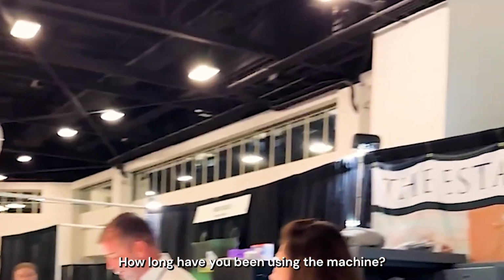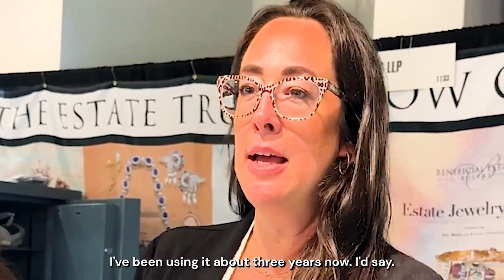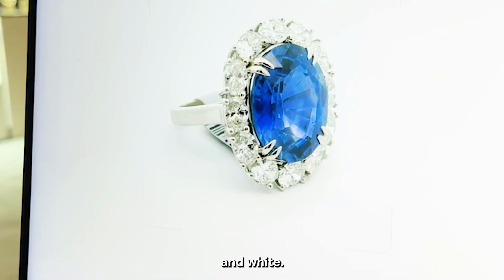Could you share with us your experience with the GemLightbox? How long have you been using the machine for? I've been using it about 3 years now, I'd say, and it's really dramatically changed the way that we take our pictures. The background is always so crisp and white.